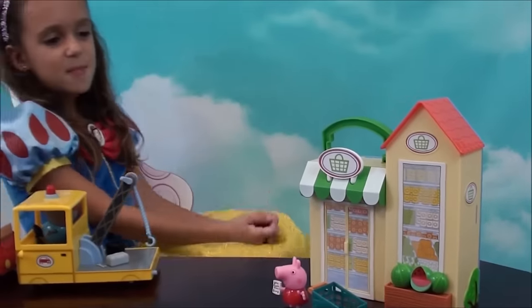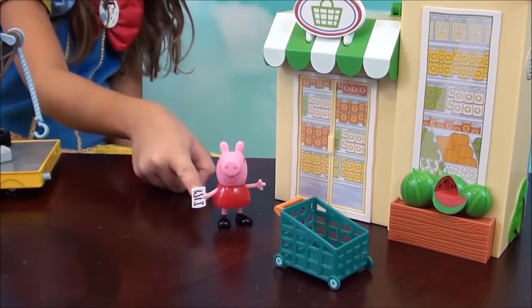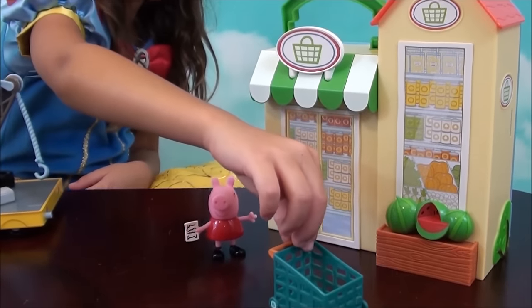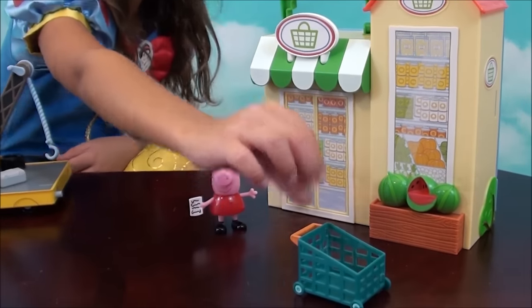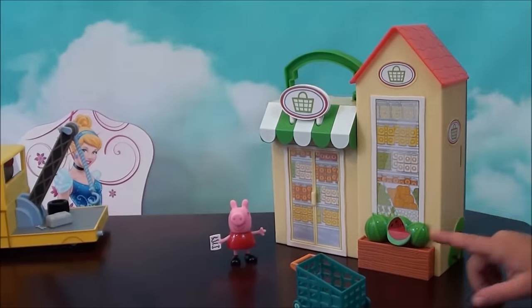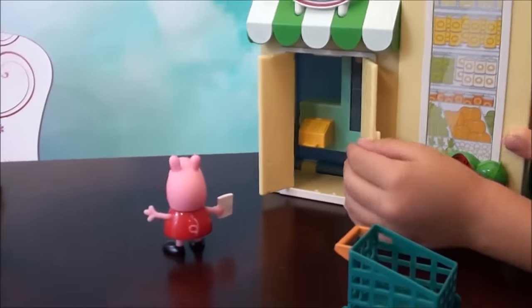Now let's see the Peppa Pig shop. Okay, so here we have Peppa. She is holding a list right there in her hands. And then here we have a little shopping cart. It doesn't have wheels that we can roll it with, but otherwise it's pretty cool too. And then we have some watermelons over here. And the door can open just like that.